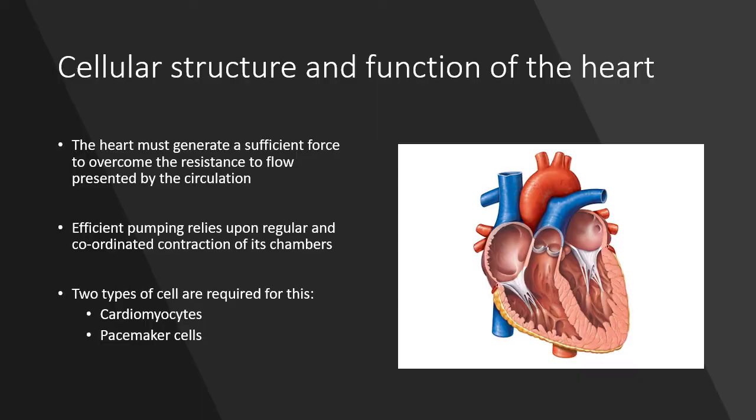So in order for the heart to produce enough force, it needs this coordinated control. The pumping needs to be efficient, it needs to be regular, and it needs to be coordinated as well. We can't have different parts of the heart contracting at different times. And the heart is made up of cells, which we'll find out more about in a moment, but it's important that these cells, these muscle cells, contract at the right time in order for the heart to do its job. And we have two types of cell in the heart muscle. The cardiomyocytes, which form the majority of the heart structure, but also pacemaker cells, and these are key for timing of contraction.